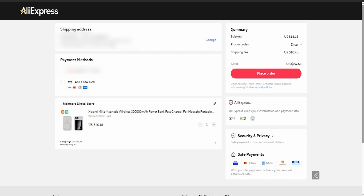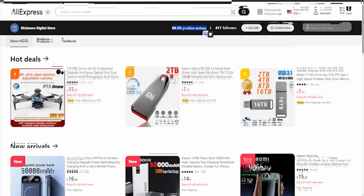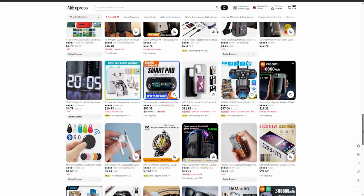And then here, in the summary, the price of the product appears. And the shipping price? This likely changed and increased because I chose only a very cheap product. That's why I recommend that what you should do is go directly to any product around here and add several. And once you add several products, the shipping price will likely decrease, making it not as expensive.